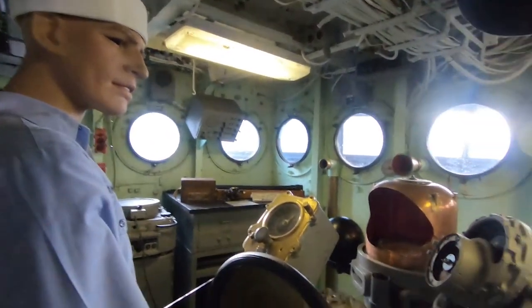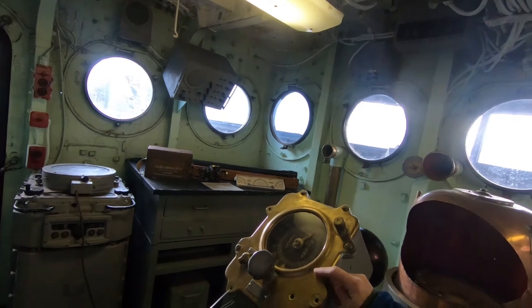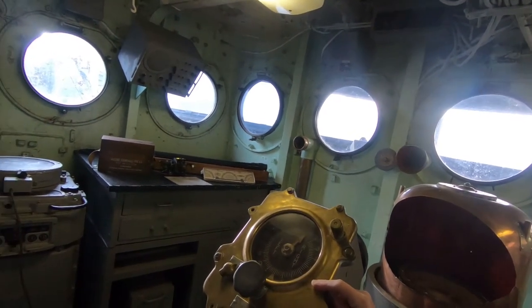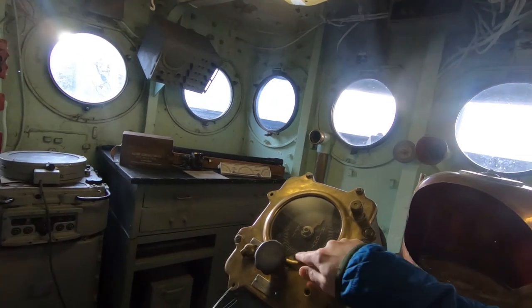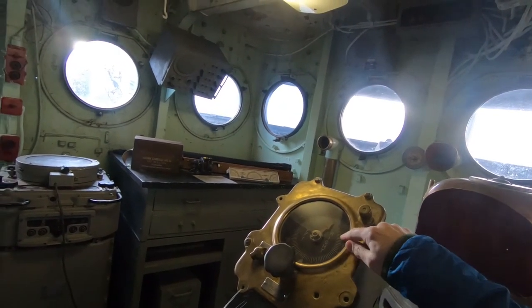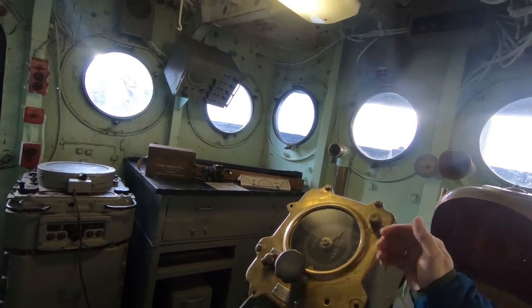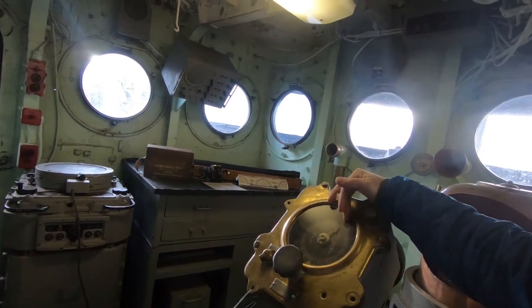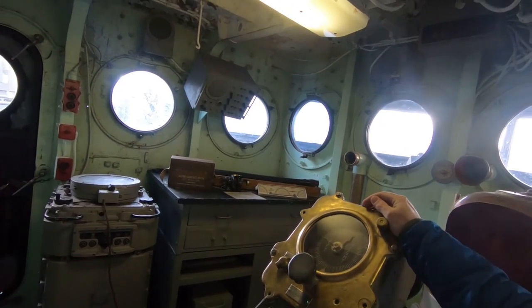All right, and right beside him is the rudder indicator. So this showed what position the rudder was currently in and the degrees of angle. We have starboard, we have port, and then the degree of the angle of the rudder.